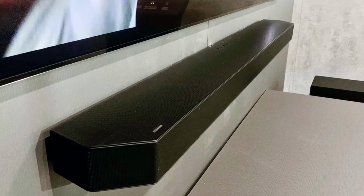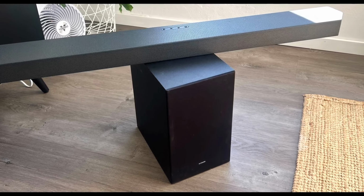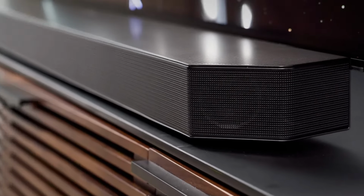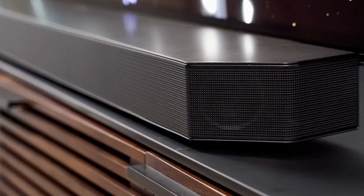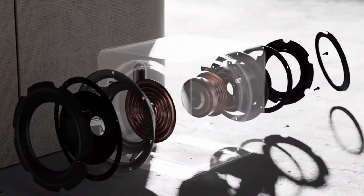That's why our top pick isn't the one with the most channels or the most aggressive bass out of the box. Instead, it's a model that strikes the perfect balance between true Dolby Atmos height projection, rich mid-range clarity, tight subwoofer dynamics, and effortless room-filling depth, all without overwhelming the user with complicated setup or frustrating limitations.